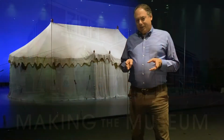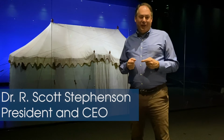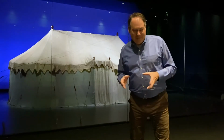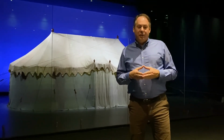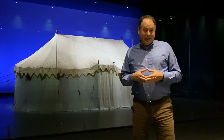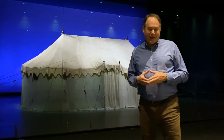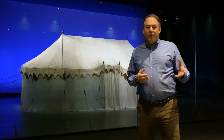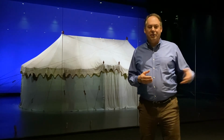When you realize the journey that this object has been on since the 18th century, it is a miracle that there's anything left for us to look at today. This tent not only survived years of war, but use as an object of commemoration in the 19th century. It was set up on the lawn of Arlington House outside of Washington, D.C. many years in a row.